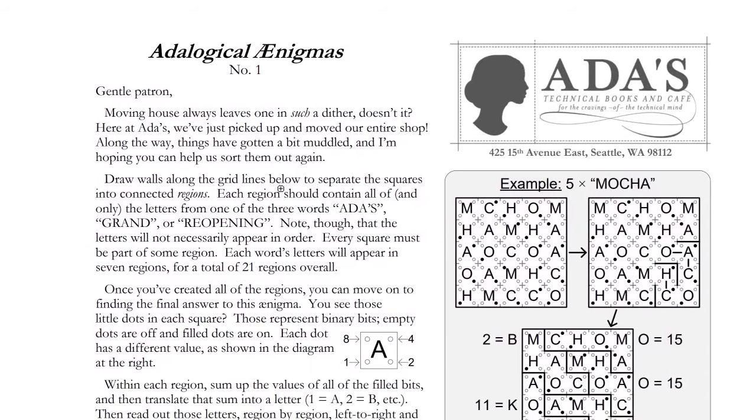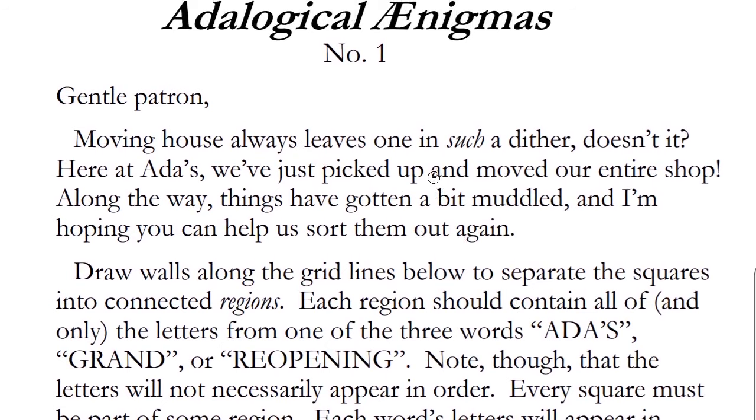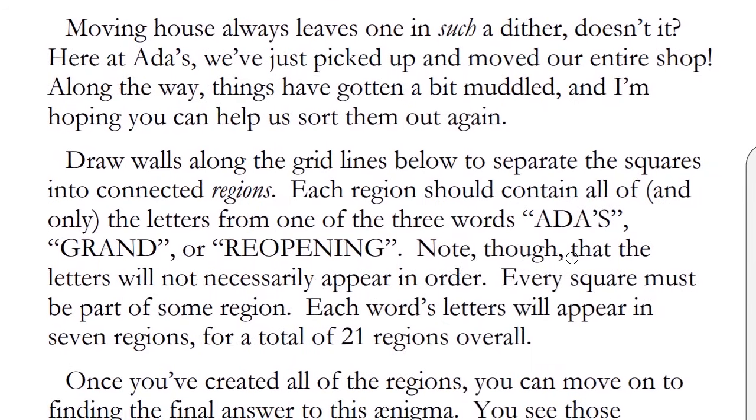Yeah, let's start reading these rules. So, gentle patron, moving house always leaves one in such a dither, doesn't it? Here at Ada's, we've just picked up and moved our entire shop. Along the way, things have gotten a bit muddled, and I'm hoping you can help us sort them out again. Draw walls along the grid lines below to separate the squares into connected regions. Each region should contain all of and only the letters from one of the three words, Ada's, Grand, or Reopening. Note though that the letters will not necessarily appear in order. Every square must be part of some region. Each word's letters will appear in 7 regions, for a total of 21 regions overall.